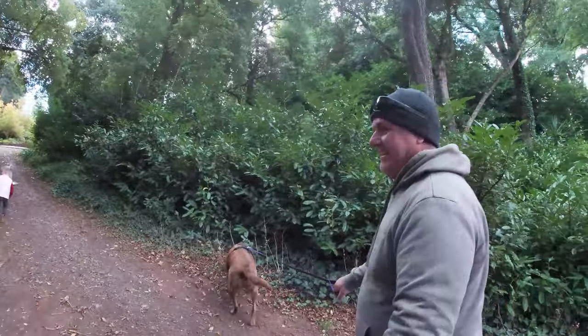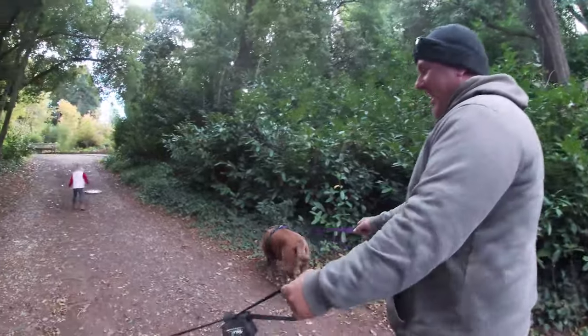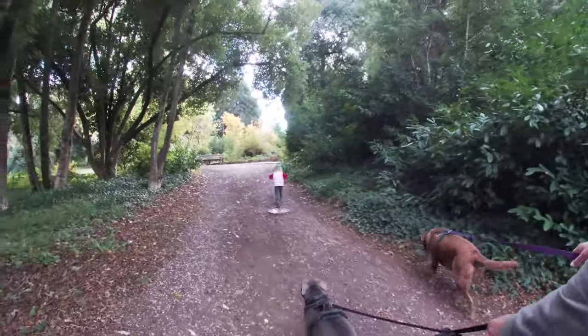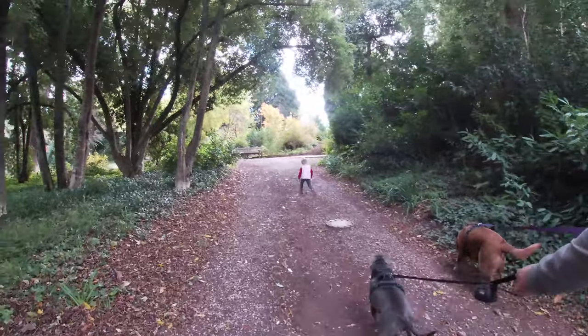Don't you just love these hills, babe? Yeah, hello. I take you to all these really good spots. Well, I always make sure I walk both dogs. Help you up the hill. Doesn't look steep, but it actually is. That's it, I'm cool, mate.